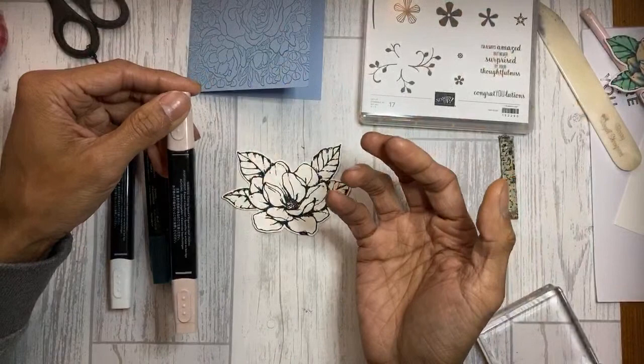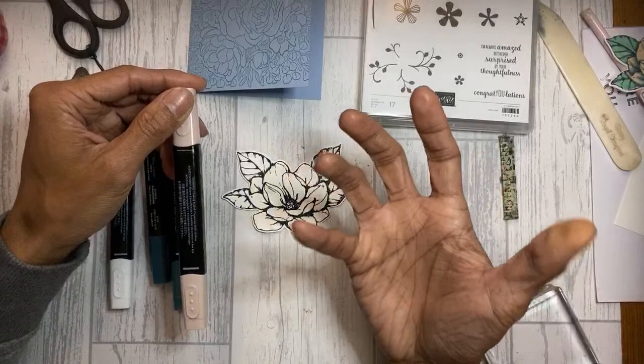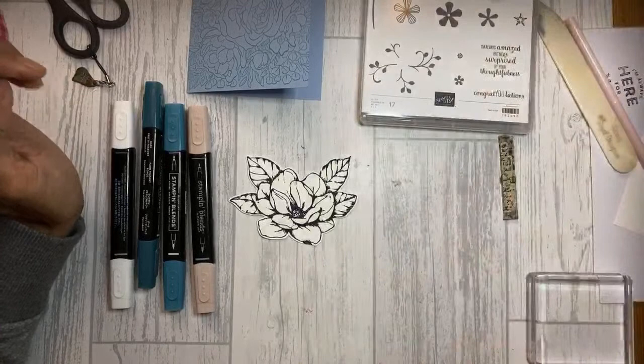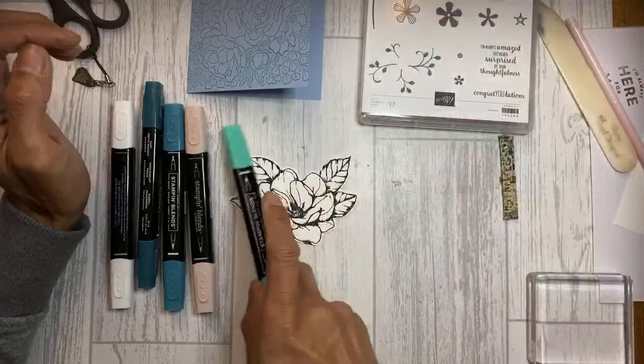But we don't really have any. It's actually a really nice colour. It's not a pink. It's earthy. Yeah, it's actually quite a nice colour. I've started using it myself recently, and it's a really nice colour to use for a lot of things. So I thought I'll incorporate that with it, as well as Shaded Spruce for the leaves.